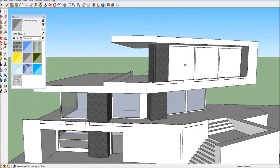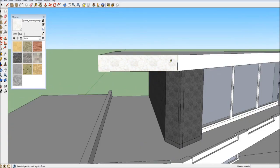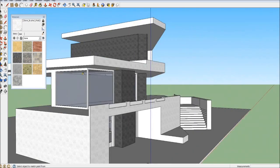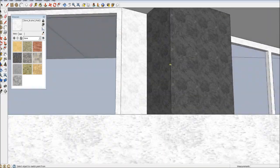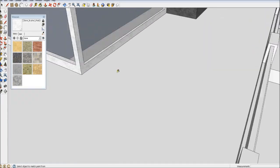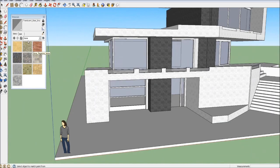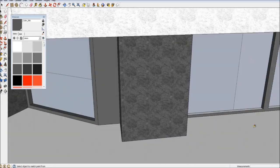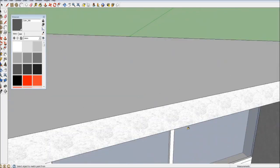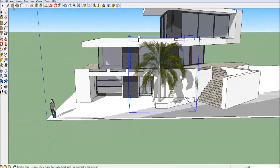So just adding the windows, and also starting to add the textures or the wall paintings, wall structures, whatever, to the house, which are just black and white, and the floors are going to be just stone and wooden. So that's pretty cool. I think I quite like it. It's just really modern and quite basic, but it does turn out to look very cool.